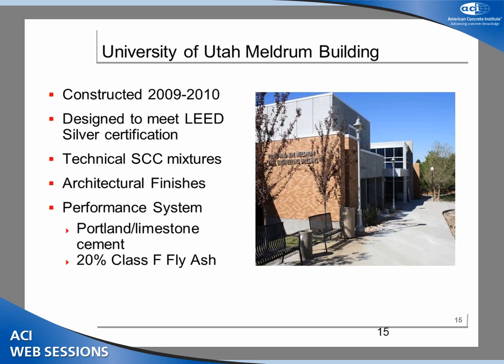We do have some experience with the commercial market. This is the Meldrum building. It's the civil engineering building up at the University of Utah. This was Dr. Tikalsky's office. After the success with the 104th South project, he specified the use of the limestone cement on his building.